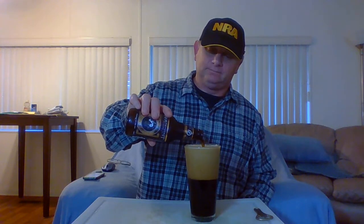Alright, let that calm down for a minute. Okay. We have a tan monster cascading type head. Looks real frothy, creamy, and silky. It's a little bit bouncy. There we got a very, very dark brown kind of color here. You can see a little bit of red copper hues in there, but it's very, very dark. Alright, see if we can get the rest in there. Super thick head. Got a pretty good donut on top here.